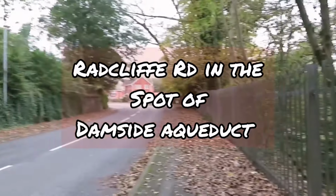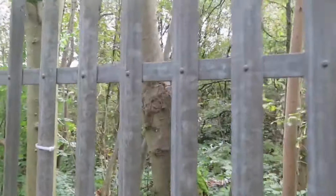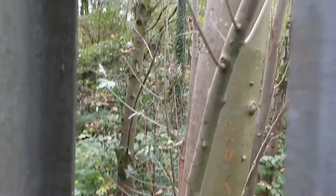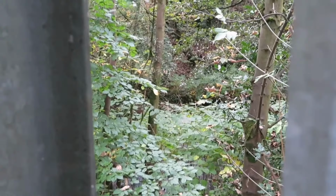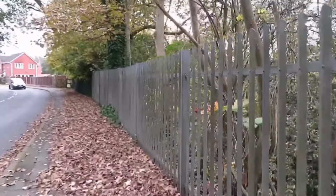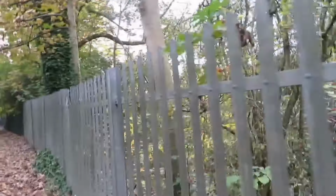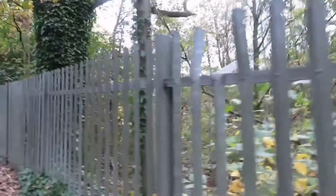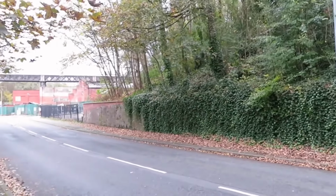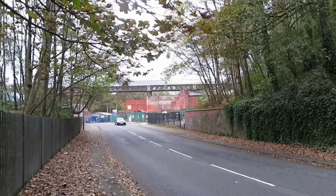So here everyone, this is where Damside Aqueduct would have been crossing the river on Radcliffe Road, coming from up there. I wonder how big it was. Demolished in 1965. I'm just trying to see if I can see anything over the river, but I can't see nothing. So there's a public footpath just at the top here, so I'm gonna go see if I can cross it, see if I can see anything on the other side really. Any bits of debris from the aqueduct. And you have the famous old train tracks in the background.